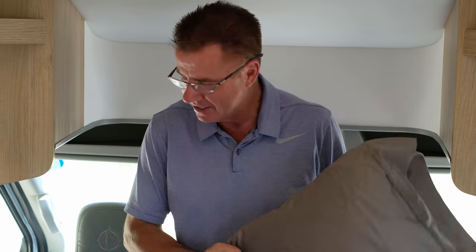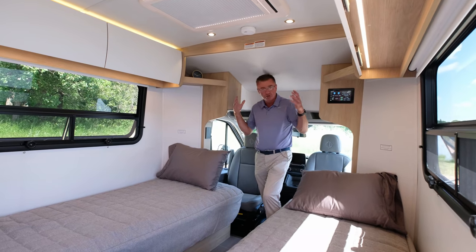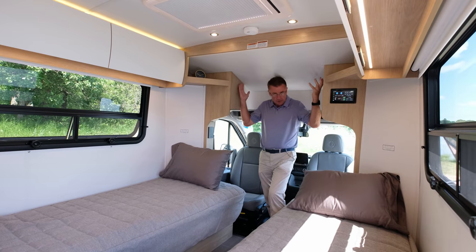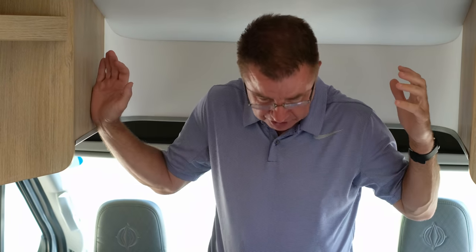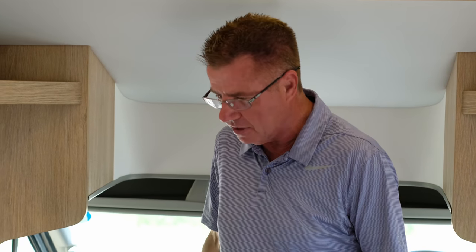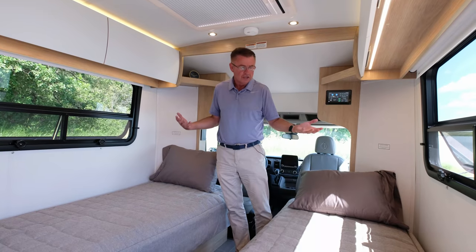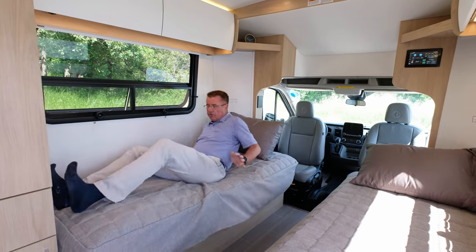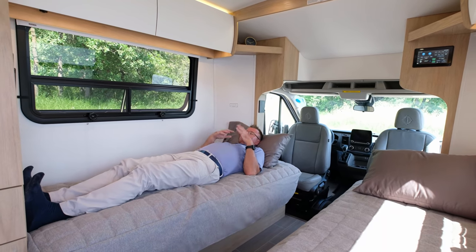So it's time for a little siesta. You're gonna absolutely love the new 2021 Wonder FTB. You can see how we've cut out the cab area, so I have lots of room, and as you can see, I'm 6'1". I've got lots of room walking into the cab area, easy access from the chassis area, and I have my choice of two separate twin beds. 76 inches long, 32 inches wide.